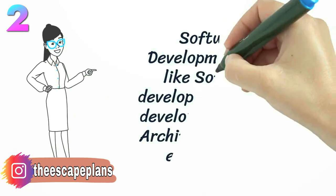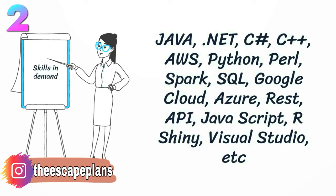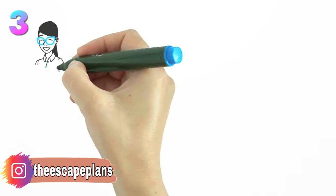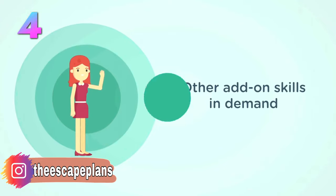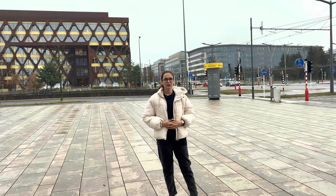Number two, software development jobs and their required skill sets. And point number three is UI UX jobs and their skill sets. Few more add-on skill sets which are in demand. So these are the IT skills which are in demand in Luxembourg. With that, moving to our next point.